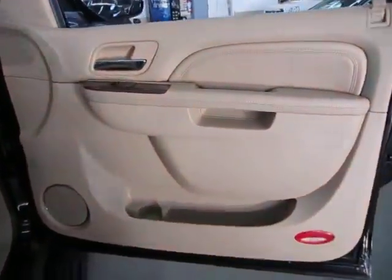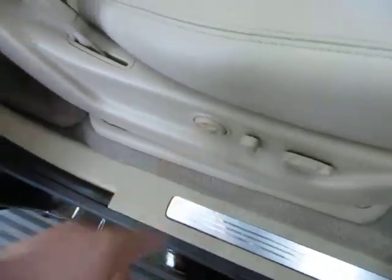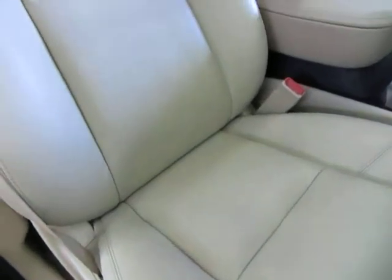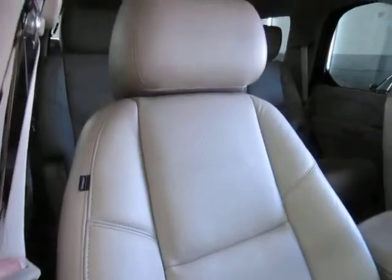Alright, right front door panel, perfect shape. As I said before, you got power seat, power reclining, and lumbar support not only in the driver's side, but as you can see also on the passenger side. Let's pan over the passenger seating area one more time. And after that, we'll conclude the video.